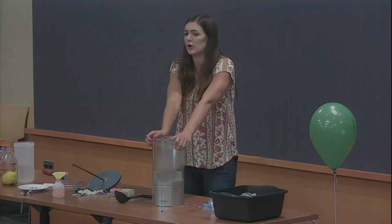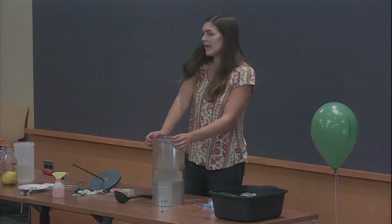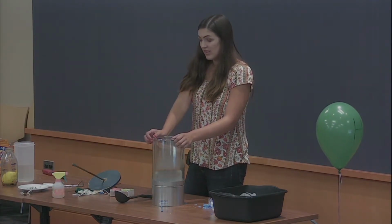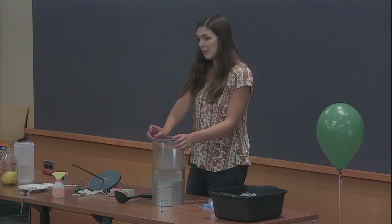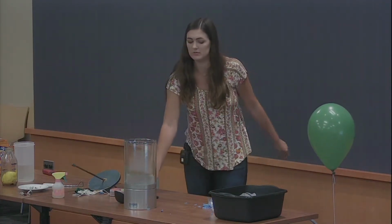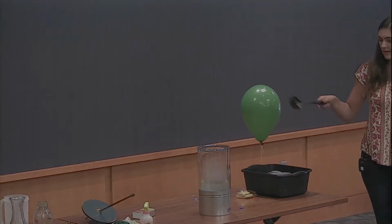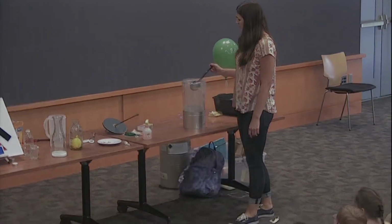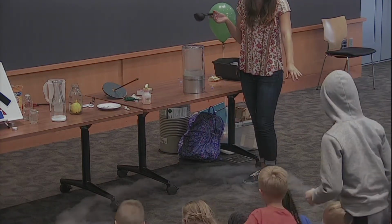What's the coldest place on Earth? Antarctica. Yes, very good. It can get to about negative 128 degrees Fahrenheit there. So this is colder than anything naturally occurring on Earth. It's even colder than Pluto. Whoa. You guys want to see something kind of cool that it can do? It's so cold that it will evaporate before it hits this ground. Whoa. You're fine. The gas is safe.